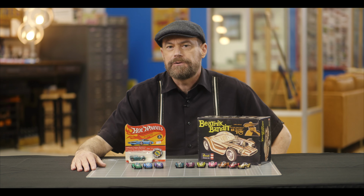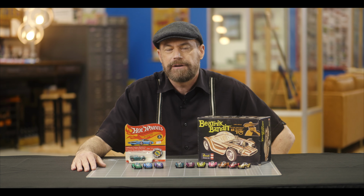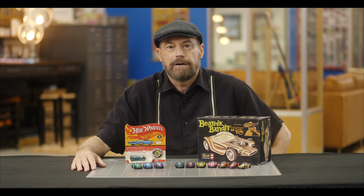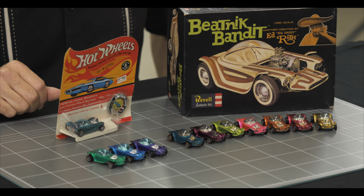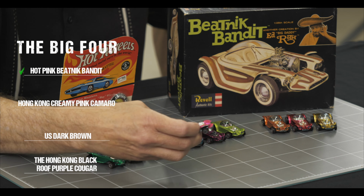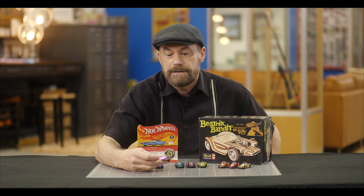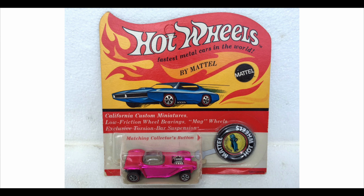Besides the standard differences between all US and Hong Kong made cars, there aren't many major variations of this car that drive value, except for the body paint color. By far, the most valuable Beatnik Bandit is the US model in hot pink. In fact, the hot pink Bandit is one of the big 4 cars from 1968, all of which have sold at least once for $10,000 or more. There's at least one of them today that's still in an unopened blister pack.